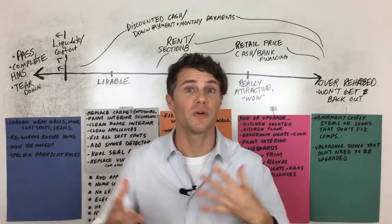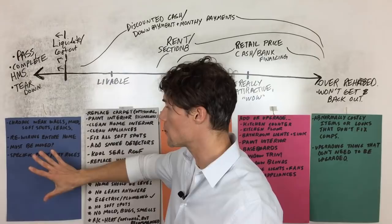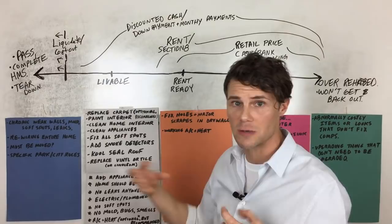The chronic issues and the rewiring and all that, that stays the same. I went ahead and did change the livable. This home needs different repairs than that first home that we walked through. It needs, in my opinion, the carpet replaced.